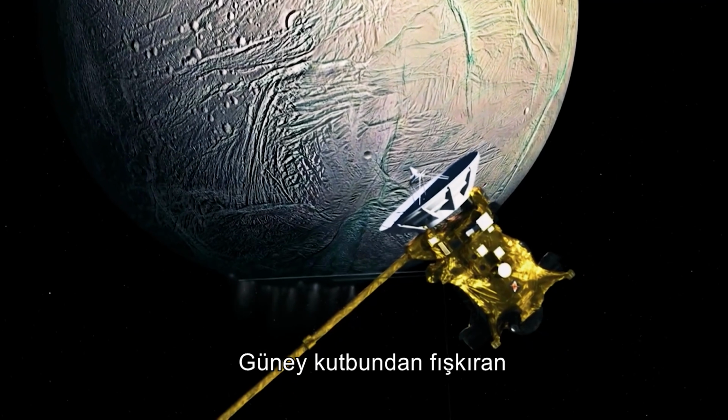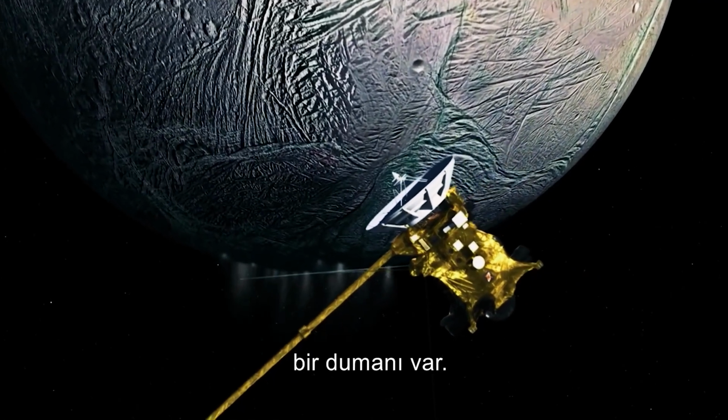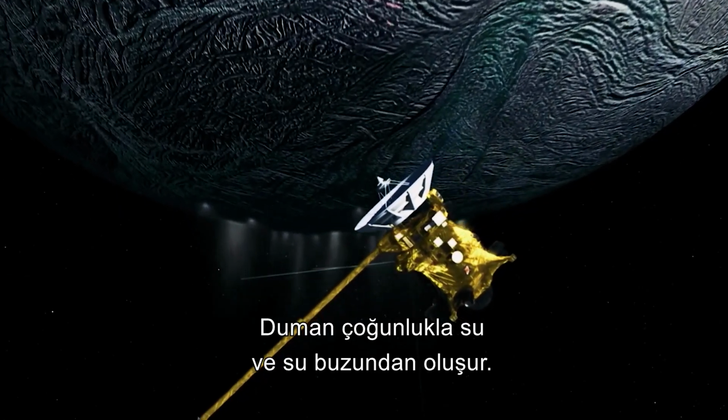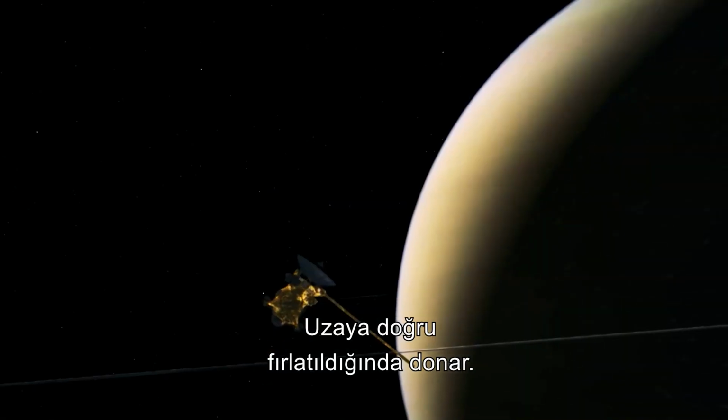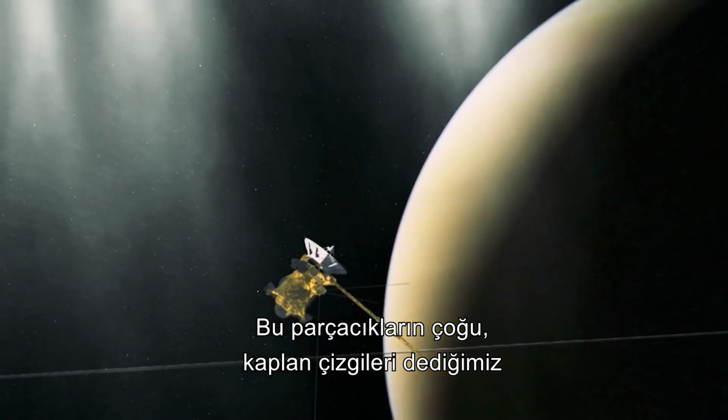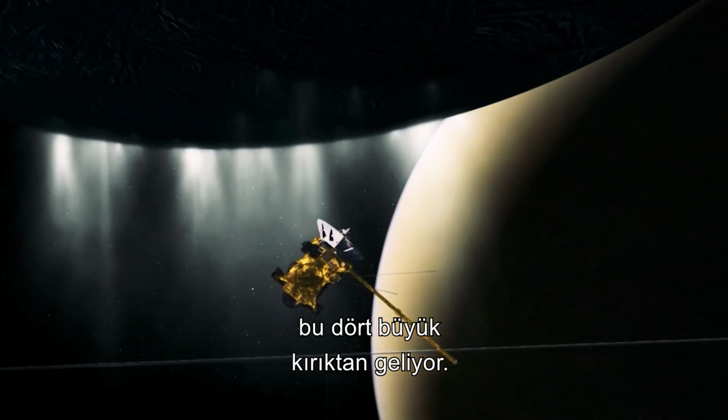It's got this plume that is shooting out from its south pole. The plume's mostly comprised of water ice, that gets frozen when it's ejected out into space. Most of these particles are coming from these 4 major fractures that we call tiger stripes.